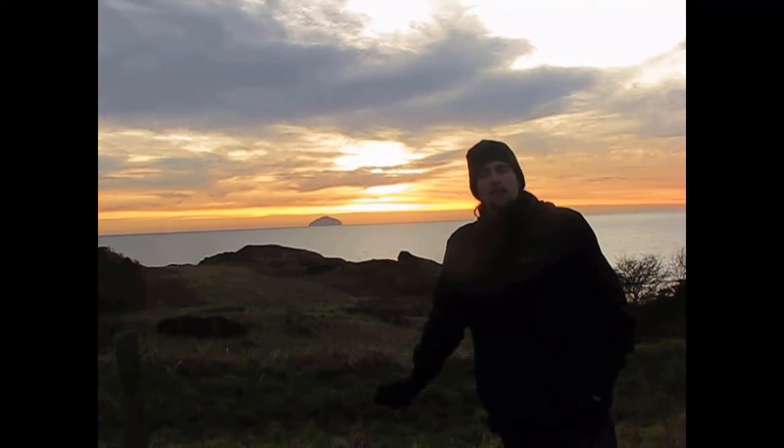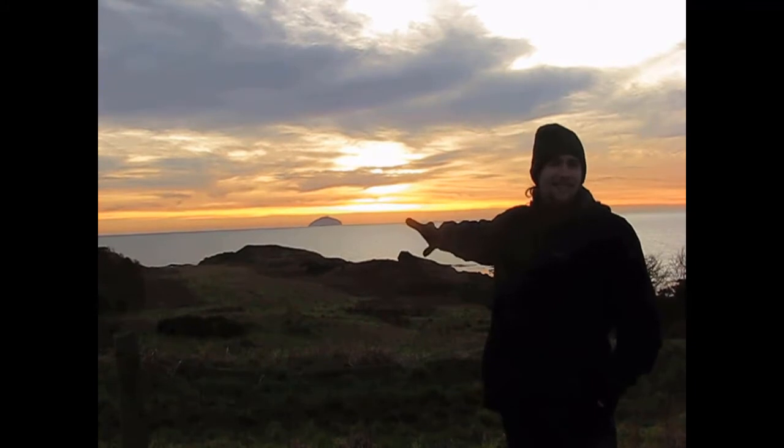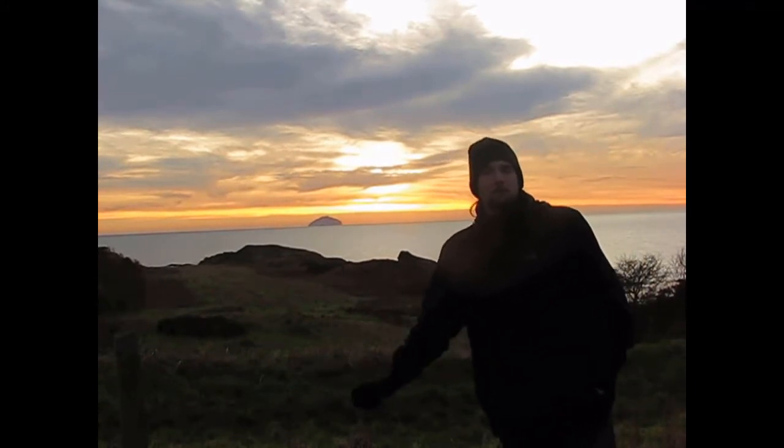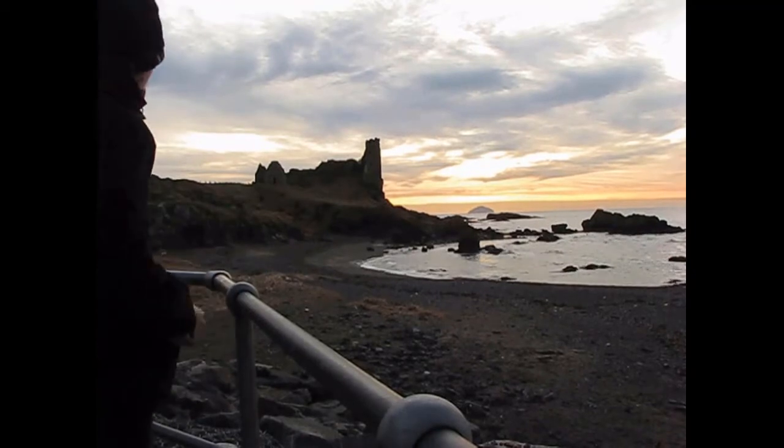Edinburgh Castle is actually sitting upon an extinct volcano. And behind me, what you can see is the plug from that volcano. Okay. Mainly.